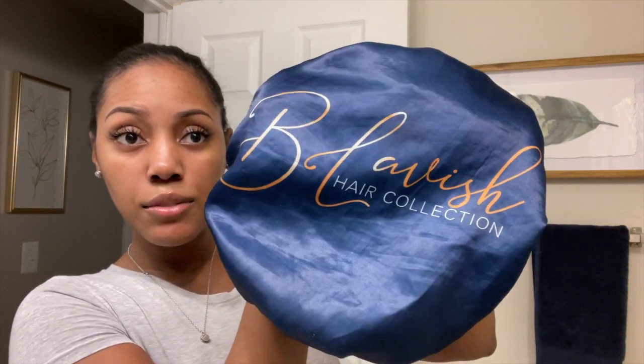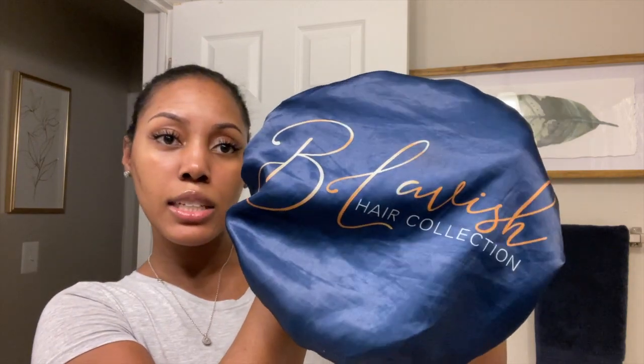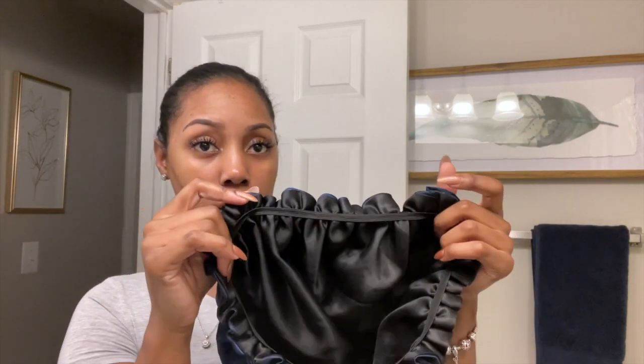She also sells hair like I do, but I sleep in it at night. I like to wear wand curls now, so I like to sleep in that. Her bonnet is lined, and a lot of bonnets are not, which causes rubbing of the edges. That might not be big to y'all, but to me, I like my edges, so I would like to keep them. Shout out to Breesh. I do sleep with the satin scarf as well, just when I wrap my hair.